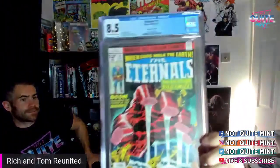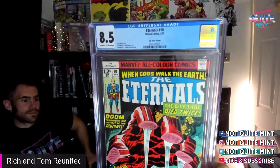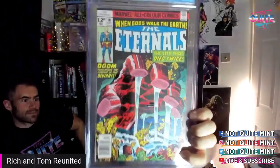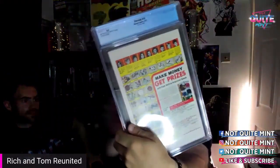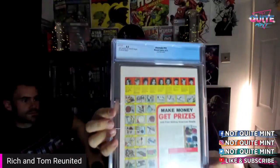What were the pages? So yeah, off-white to white. So that's going to affect the grade a little bit. You can see there's a little bit of wear on the top of the cover. Again, it's a dark cover. So 8.5 is probably quite good. Quite a nice back cover. Let's see if we get any reflection for you. Yeah, it's not bad. So I'm all right with that.